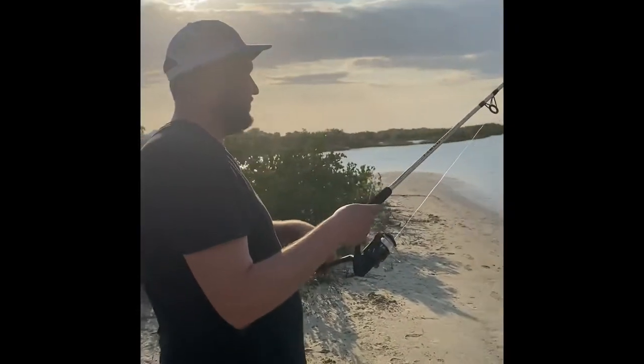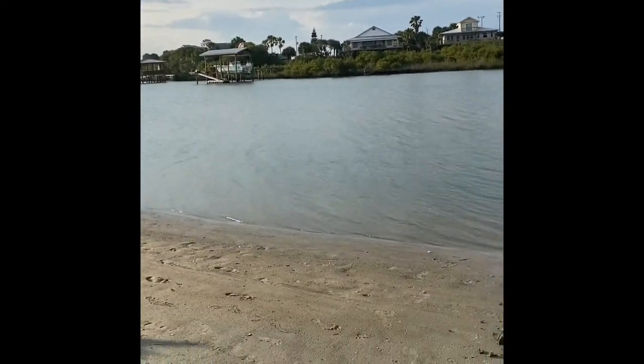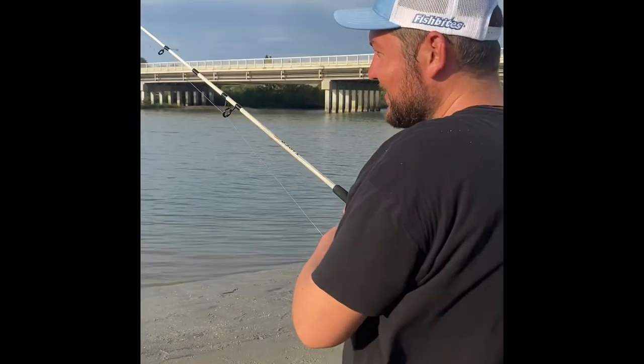I don't want to hurt you, bud. Grab him by the mouth. No, that's me. Sploosh. You hit it hard. The thing was like bent in half. See, that's the problem when I don't use my redfish hooks and giant mullet.